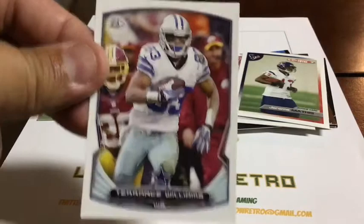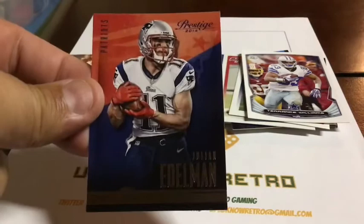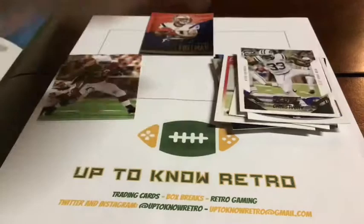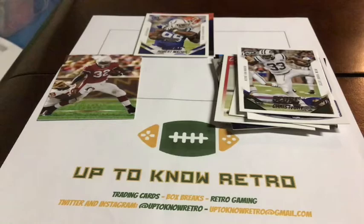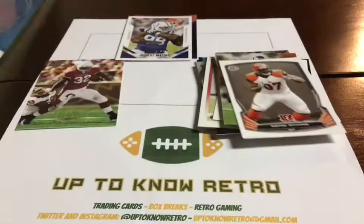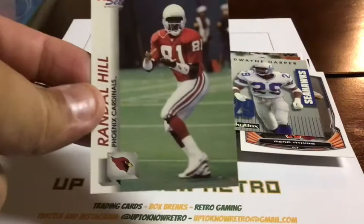Here is a Prestige 2014 from Panini, a Julian Edelman. Okay, I'd say that's middle of the line. Not that any of these are not. Chris Ivory. Robert Mathis. From my Illinois faithful, we got a Rashard Mendenhall, whose career has ended too quickly. On his own choice, though, at least he's got that going for him. Geno Atkins. Wayne Harper. We got a Kane in the house. Randall Hill. The Thrill Hill.